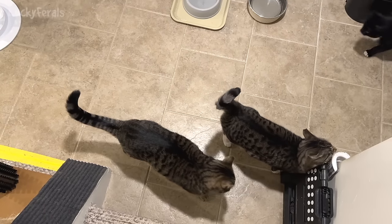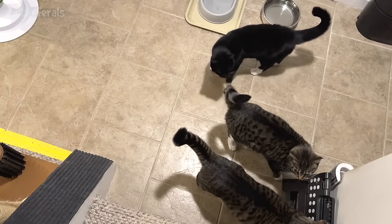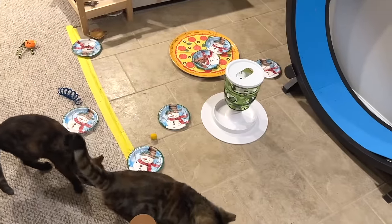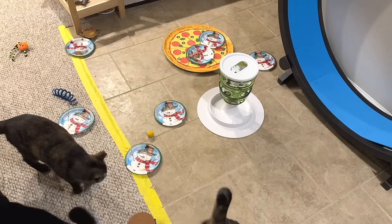It is 9:40 p.m. All the cats are down here. They had their dinner. And it looks like they ate most of it. It was homemade turkey.